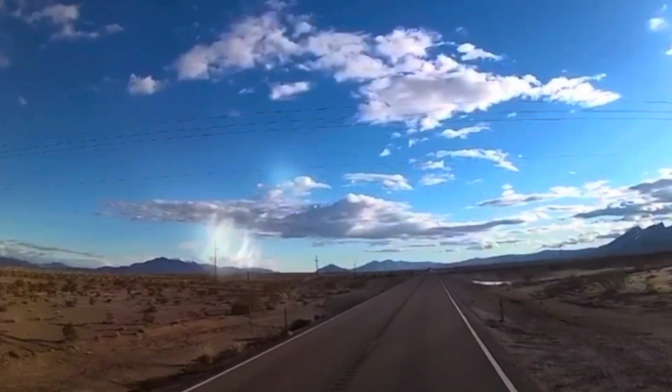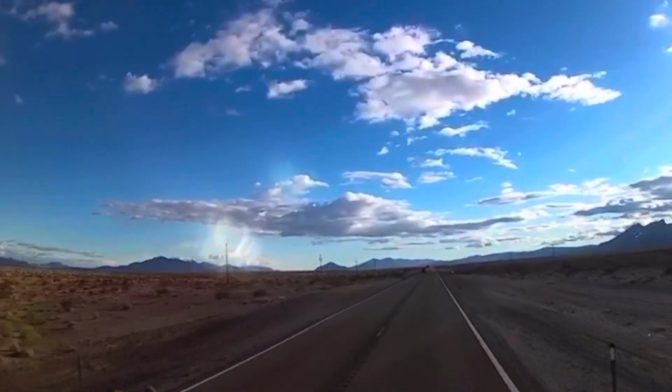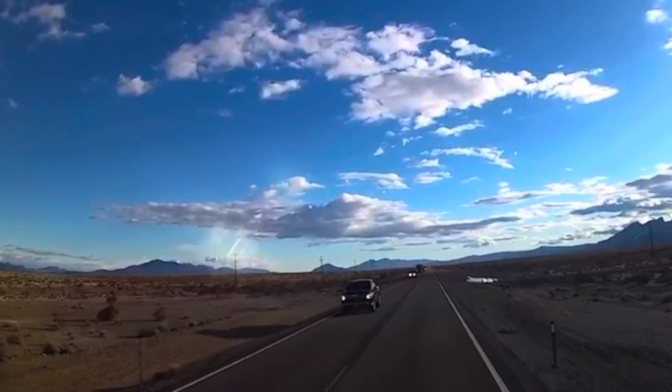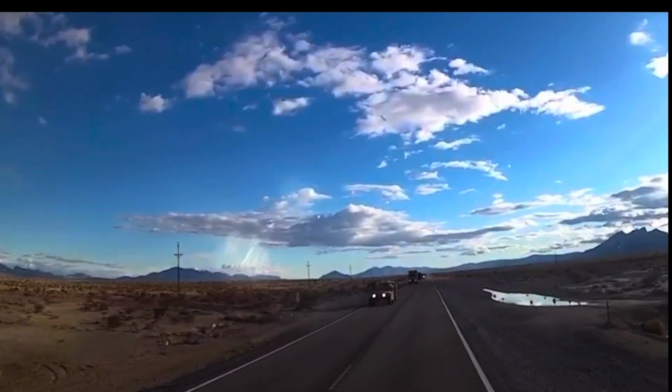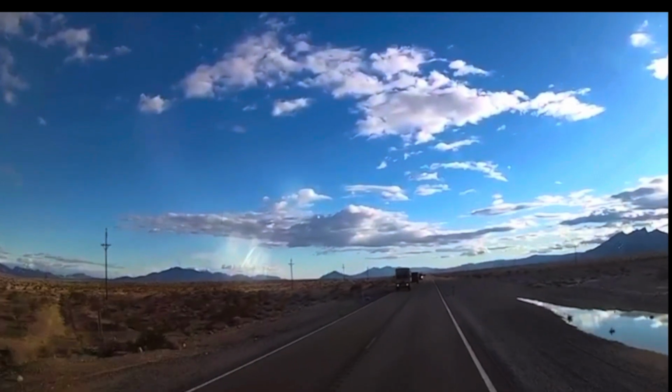So I did notice a lot of military activity. You'll see right now, I took footage of, this is a dash cam. You'll see a couple of convoys coming through. Now, I usually go through this area and I've never seen this many convoys come through in such a short amount of time.